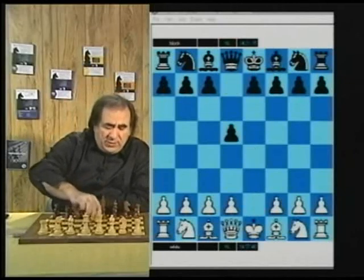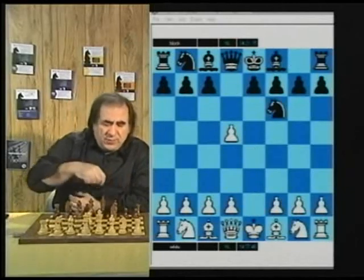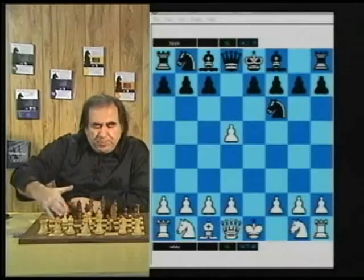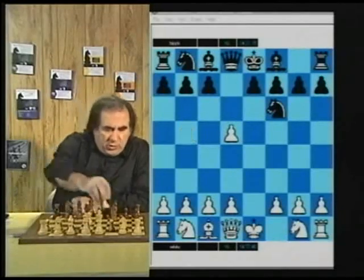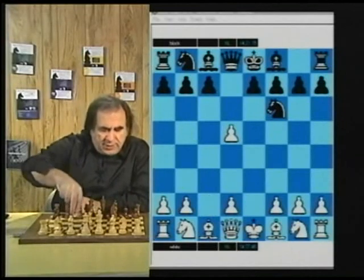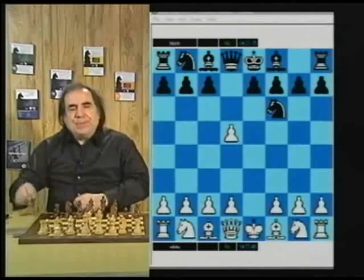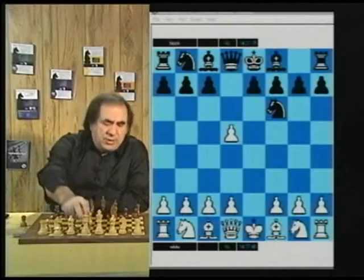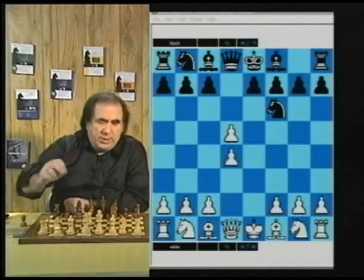Again, e4, d5, e takes d, knight to f6, and we just went through continuations with bishop b5 check, and also with c4. What's the main move here in this position? Are there any other moves? No, there is no other move but d4 here.